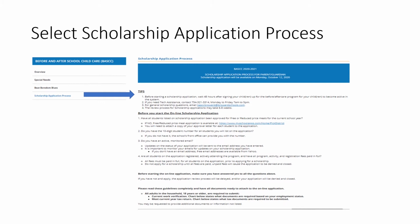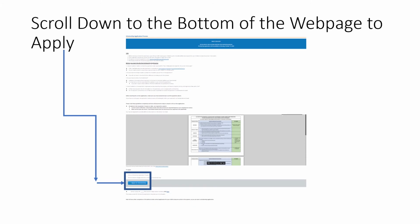Once you have done that, the web page will open on the scholarship application process along with tips and more information. Once again, you can see the Word document that shows what you will need and what is acceptable. If you scroll all the way down to the bottom of the web page, you may select Apply for Scholarships.